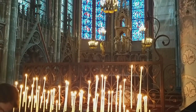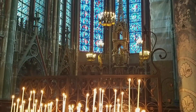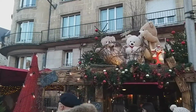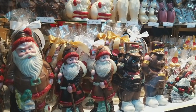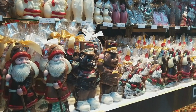So after the peace and solitude of Amiens Cathedral, let's head on into the town itself and explore the Christmas market. The advertising materials say there's 2 kilometres of Christmas stalls. And check out this window of Father Christmases. They are all made of chocolate.